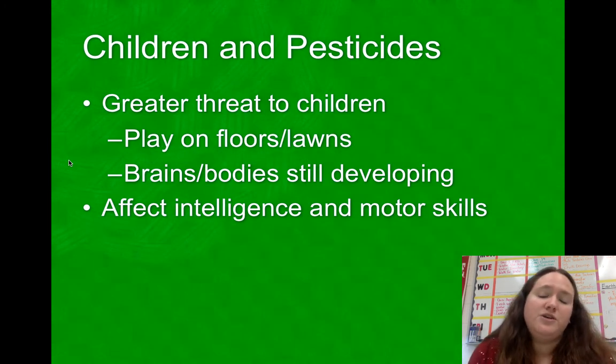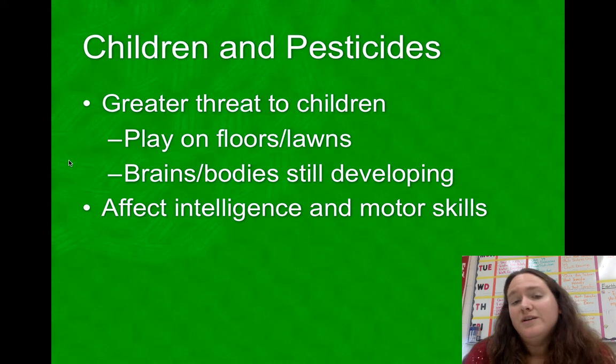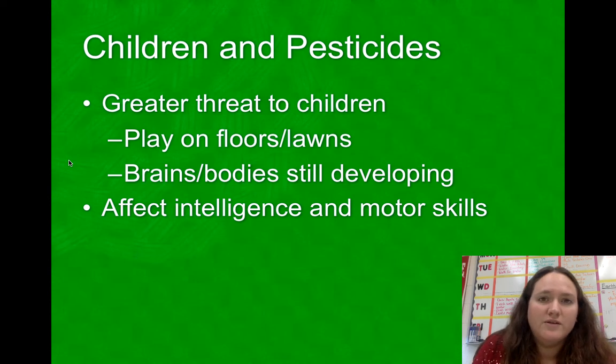Children and the elderly, like usual, are the most at risk, but it's a greater threat to children because they're playing on the floor, they're outside playing on the lawn. Maybe not as much now. They're inside on their iPads, but saving you from pesticides, I assume. But their brains and their bodies are still developing, and so as they're getting around on the floor and the lawns, they're inhaling these things and it's causing them to have issues. This does affect your intelligence and motor skills. It's been shown to, even in older people, possibly be linked to Parkinson's disease. And so we're investigating that right now.